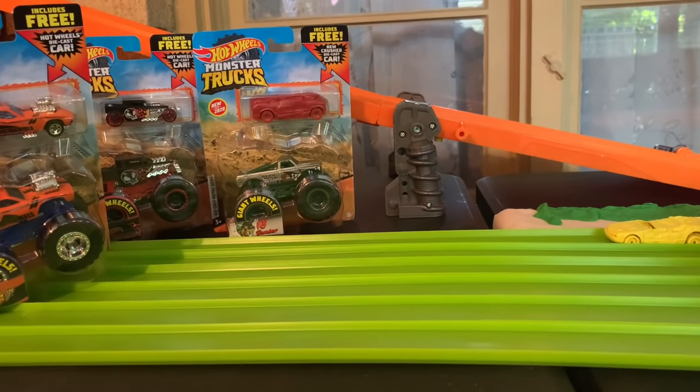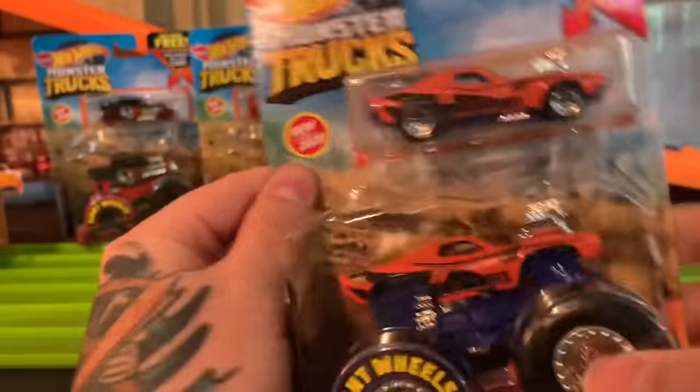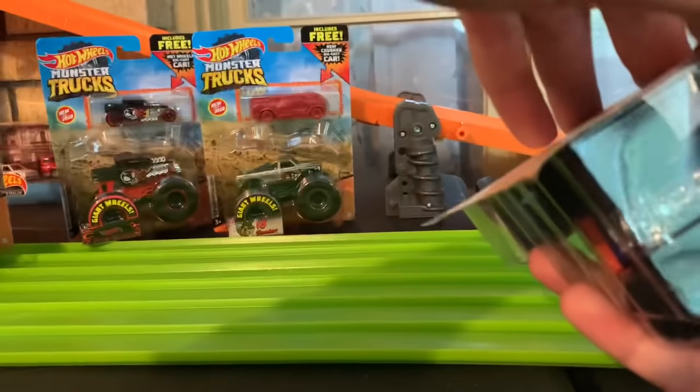All right, next up, you have Roger Dodger, which does not come with a crush car, but it comes with a Roger Dodger that has the same exact paint scheme as the monster truck. So that is sick. They don't put stats on the back. That's a little upsetting, but, you know, beggars can't be choosers, can they, Double HD Nation?